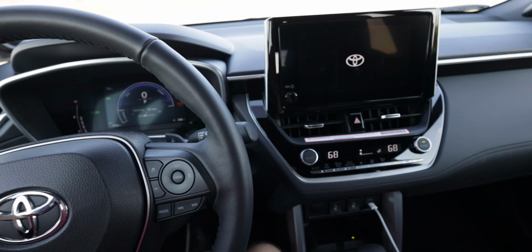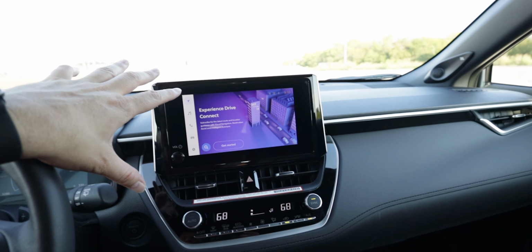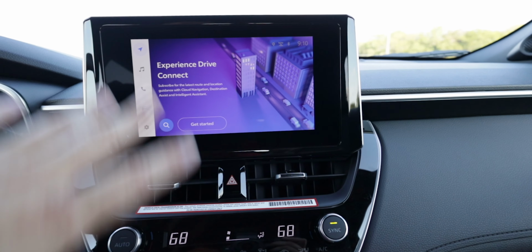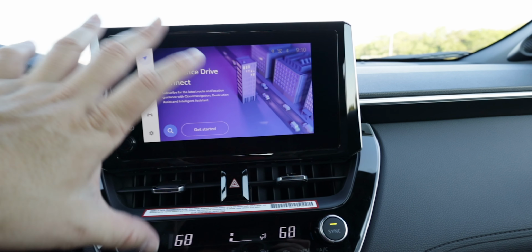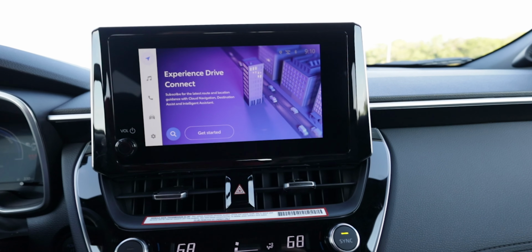And obviously you have the chimes of the whole thing starting up. We have our 8-inch multimedia screen here. You do get Apple CarPlay, Android Auto. It is Toyota's new UX system, which is way better than what they used to have. I've had my gripes with this, but it's fine. The screen is a bit small, but definitely you could live with it.